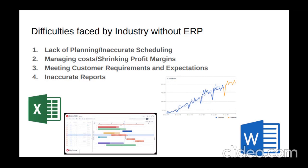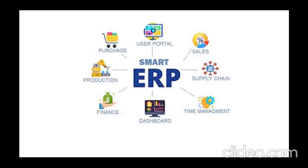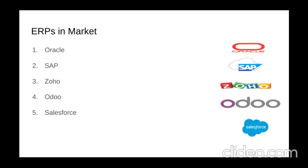So, inaccurate reporting. ERP will have so many areas. Basically, you can pick and choose what exactly is needed in your ERP system. You may want purchase, sales, and production in one, and they do have different dashboards where you can have a better view. User portals will be there, supplier management will be there, time management will be there, so you can plan your business better.